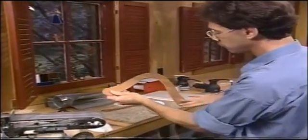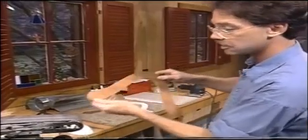So here's how we go ahead and start this. We're going to sand a 45-degree bevel around the entire edge of this workpiece. And here's the top.